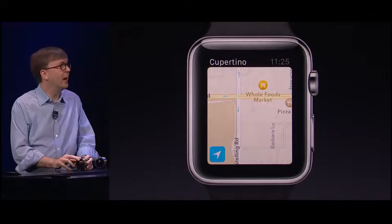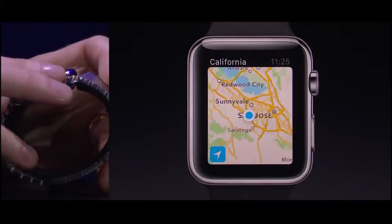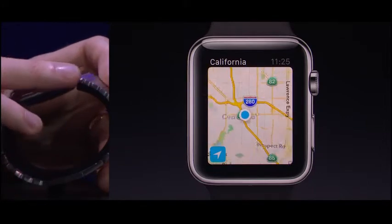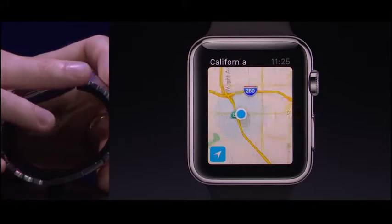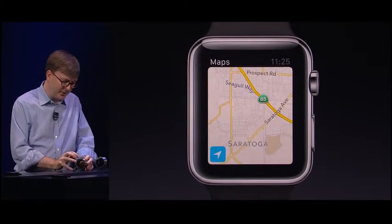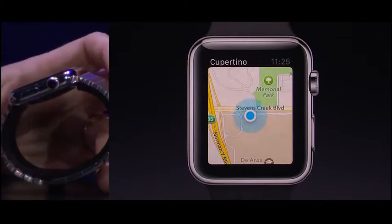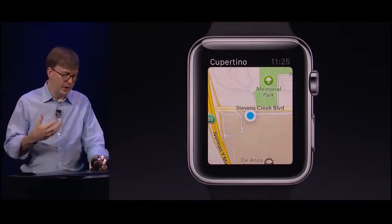I can also zoom out with the crown. If I rotate the crown, it zooms me out. I can see more of the area. You can see this is really tightly connected as I'm rotating the crown. Super responsive. I can also pan around at this view. And if I'd like to get back to where I am, I can press on the bottom left, and it takes me right there.